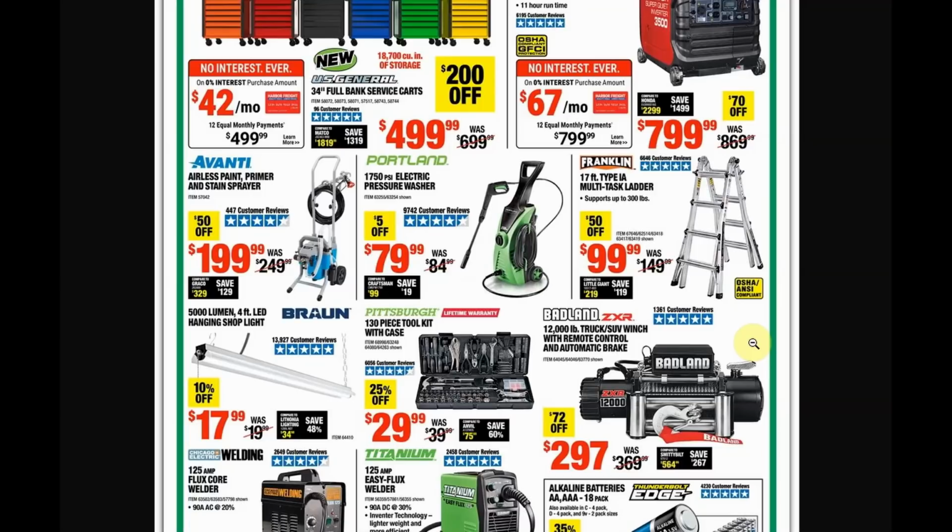And those ladders are incredibly useful. Heavy, yes, that is the only downside, but incredibly useful ladders. I really like them, so that's a good deal right there.